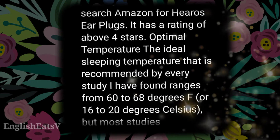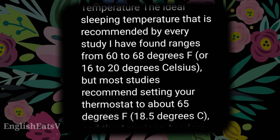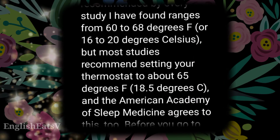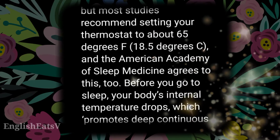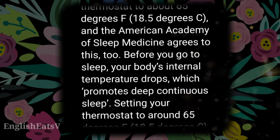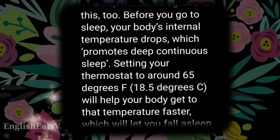Optimal temperature. The ideal sleeping temperature that is recommended by every study I have found ranges from 60 to 68 degrees Fahrenheit, or 16 to 20 degrees Celsius, but most studies recommend setting your thermostat to about 65 degrees Fahrenheit, 18.5 degrees Celsius, and the American Academy of Sleep Medicine agrees to this, too.